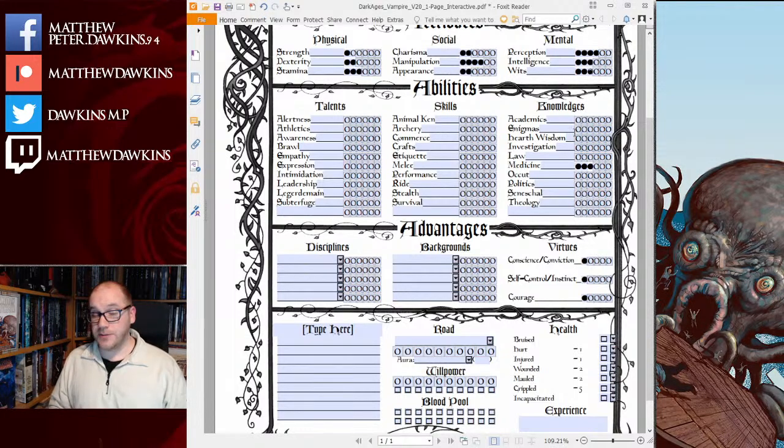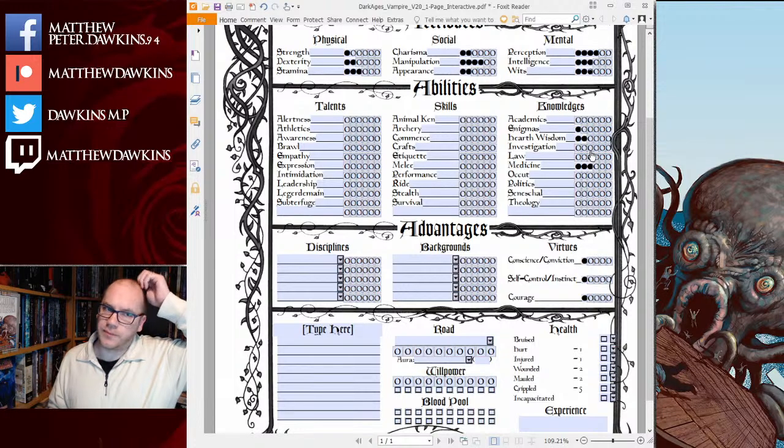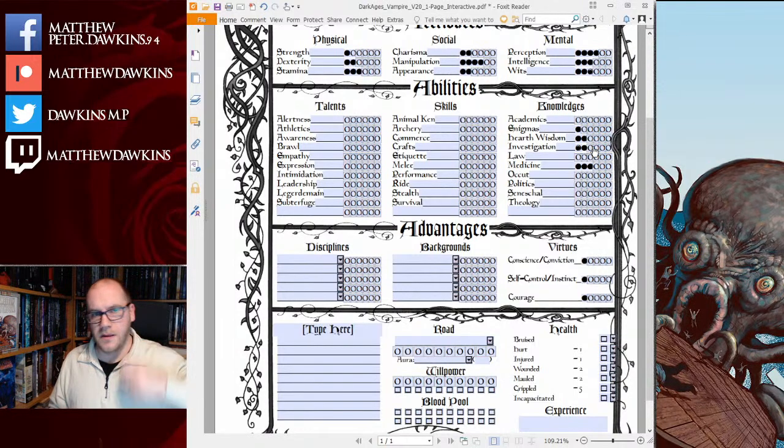Now, it may not actually be 13 in knowledges. Really, it depends, I guess. Enigmas makes a bit of sense. And half wisdom, if he's a local boy. Investigation, too. He's a spy catcher. I'm tempted to put investigation up to 3 dots as well. Yeah, 1 in Seneschal. He's a servant now. Very good point, Richard. Thank you.